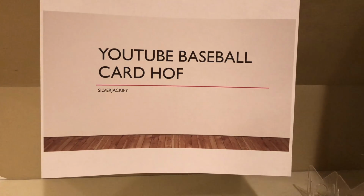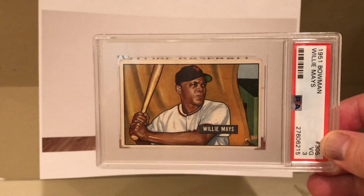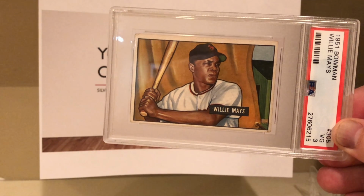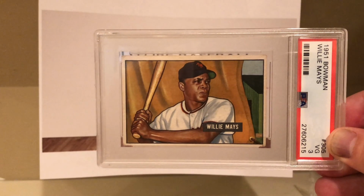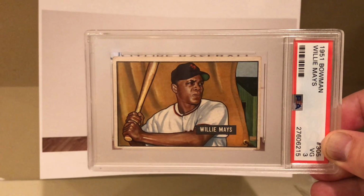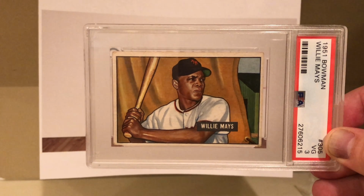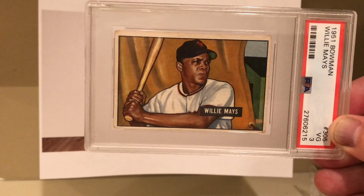Another card that I'm going to nominate towards the Hall of Fame, this should not come as a surprise, is the 1951 Bowman Willie Mays. And the background of this is a little strange. You got the background, and then there's like some sort of shed in the background. But this is one of those cards that's in every magazine, and it's incredibly iconic and of one of the greatest baseball players of all time.